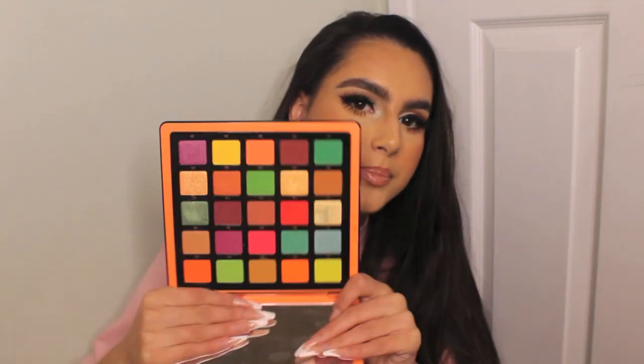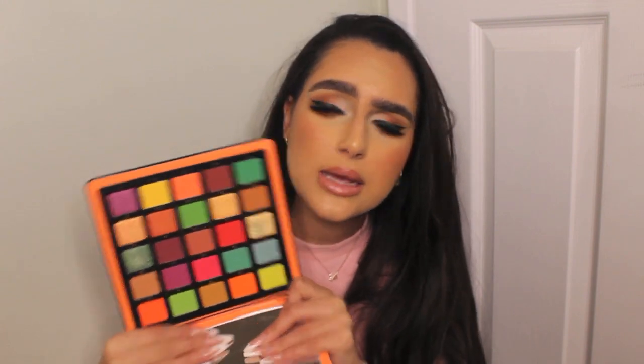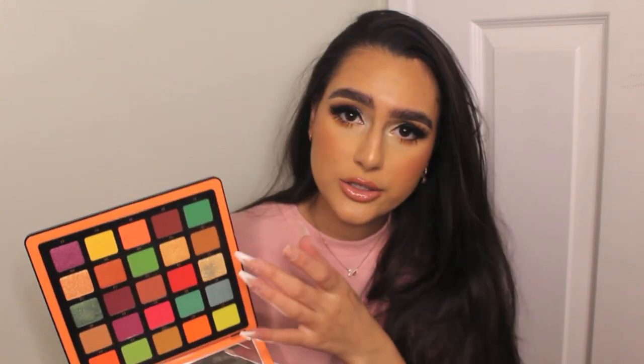Lastly, for eyeshadow palettes, Norvina number 3. I received all 3 of these palettes in the mail, and I love the other 2, I really do. The volume 1, the white in that palette is so good. This is number 3. The color story in this palette is so nice. You have your neutrals, you have some fun pops of color, you got your greens. The red in here is really nice.